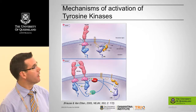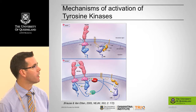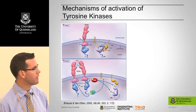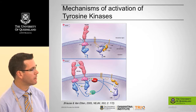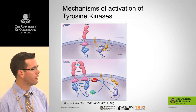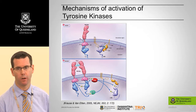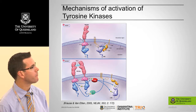So very simply, how these kinases can become activated in cancers and blood cancers, you have a transmembrane receptor tyrosine kinase here that upon binding of ligand can dimerize. It has a conformational change that makes it phosphorylated and bind effector proteins that then pass those phosphate residues on and activate downstream signaling proteins.